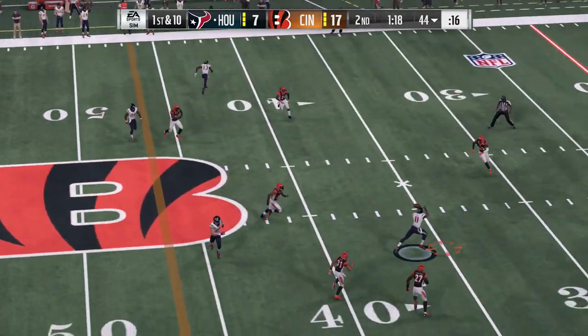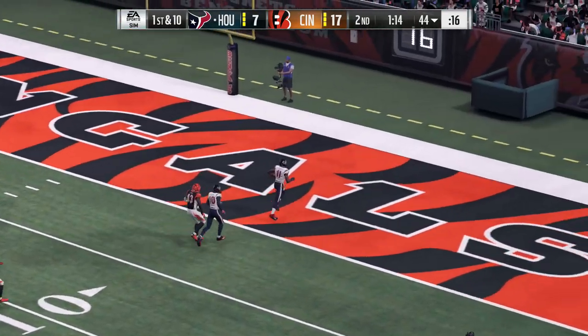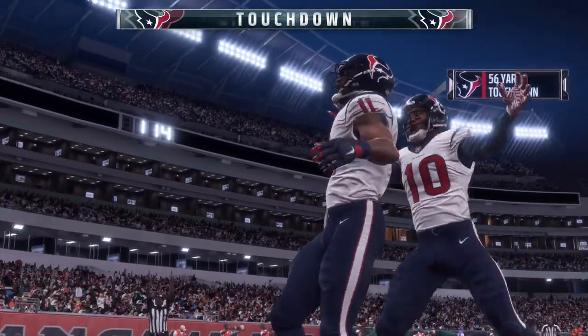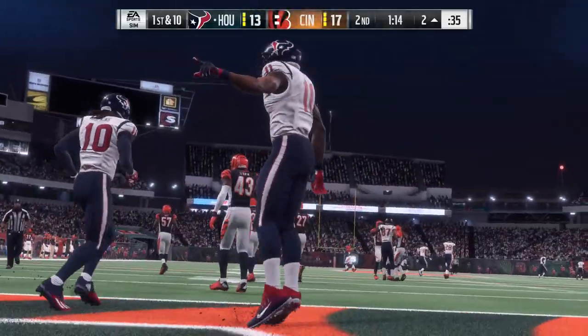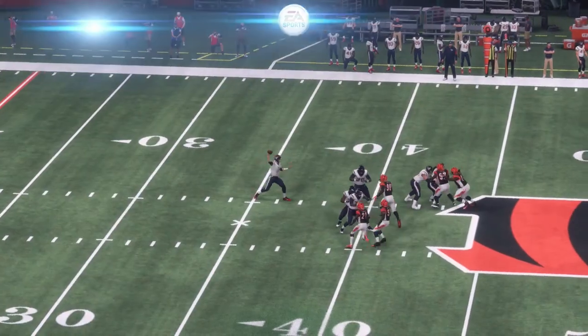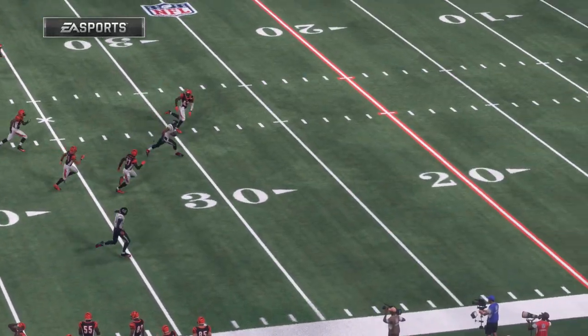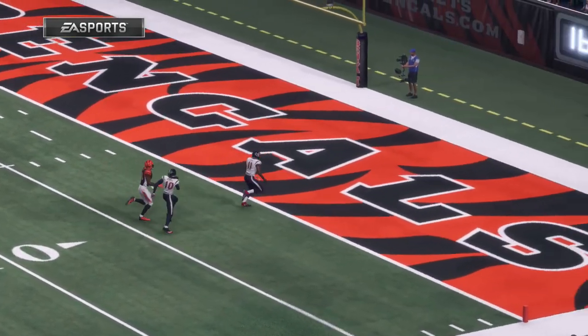Savage on first down. And the hookup here with Jalen Strong, complete. Touchdown, Houston. Jalen Strong, 56 yards. And the Texans are able to show off their quick strike ability. And correct me if I'm wrong, that was just a simple fly route, wasn't it? No, there's nothing to correct at all. You've got it down pat.